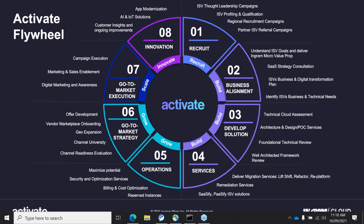And then we move into the innovation bit. That's when we look at solutions today and at an ever-changing environment. We look at things like AI and IoT solutions, how we're going to modernize apps, and we take that into execution as well.